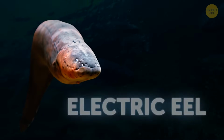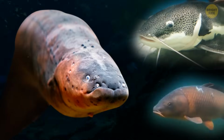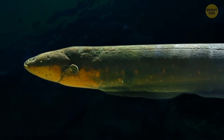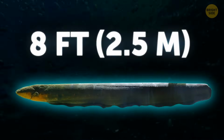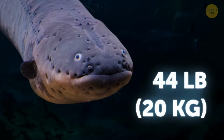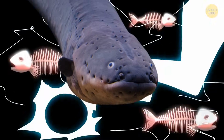By the way, an electric eel is not an eel at all. It's a fish, and it's closer to the carp or catfish family. The line is wiggling. You pull the rod but realize you're not strong enough because an electric eel is a really big creature. Its length can exceed 8 feet. That's more than the average height of a professional basketball player. And it weighs about 44 pounds. Size isn't the only thing that's scary about it. The electric eel is able to shock you really bad.